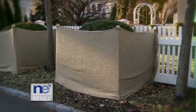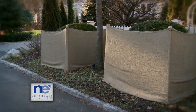During the cold winter months, I'm a firm believer in protecting my hedges with burlap covering. Here in the Northeast, the winter months can be very damaging to evergreen shrubs, so it's essential to wrap them up and keep them safe from old man winter.